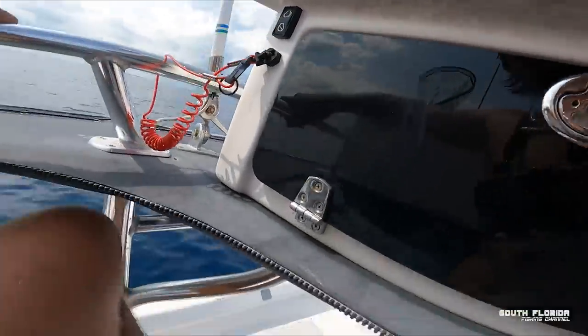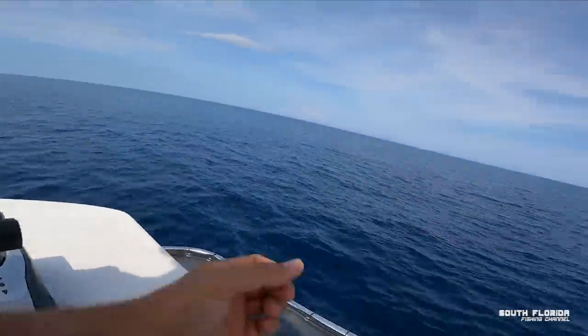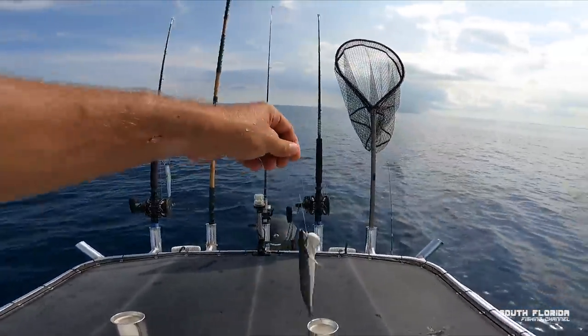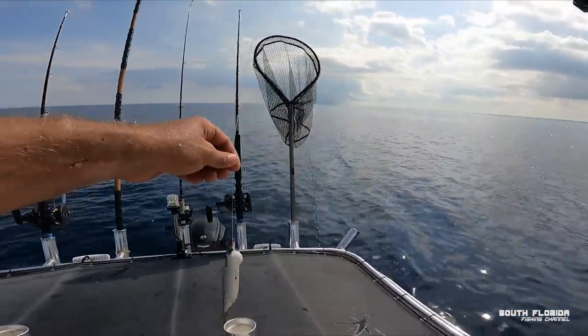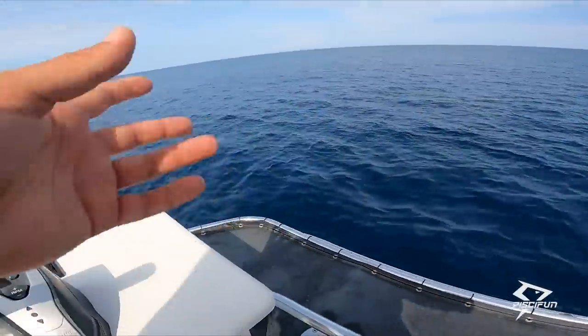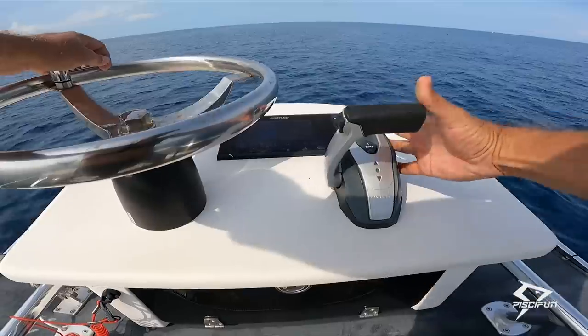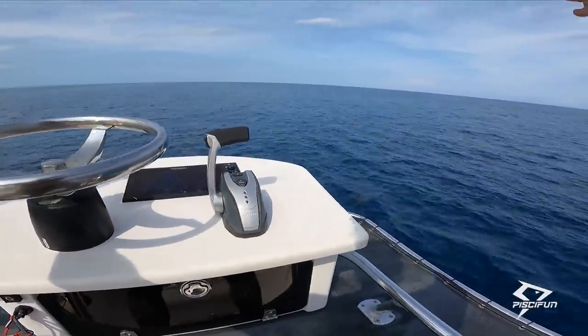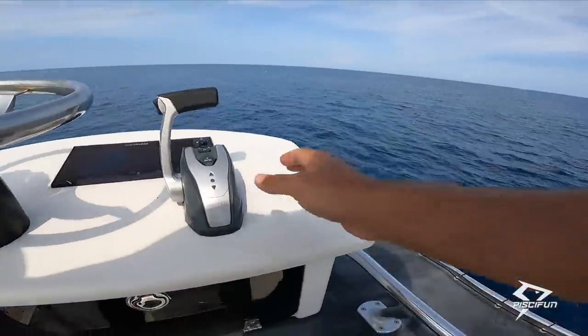Oh, in the tower. This is where I feel the most alive. So I got my rod up here with a ballyhoo. I'm gonna stick him in this hole. Got my rod ready with a ballyhoo. If I see a mahi, I can just pitch right to it. So what I'm gonna do now is just drive around. I'm gonna head offshore and I'm just gonna see if I see a mahi.